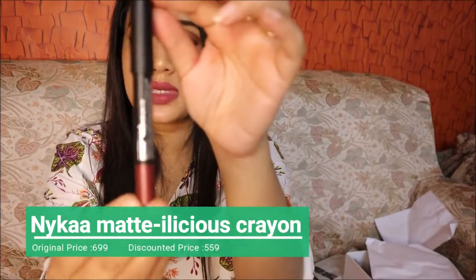I'm a big fan of lip crayons because they are long lasting, they are very comfortable to wear, and I love the color payoff of most lip crayons. So I purchased Nykaa Delicious lip crayons in the shade Twilight Dreams, I guess. Yes, Twilight Dreams 13. So this is how it looks.